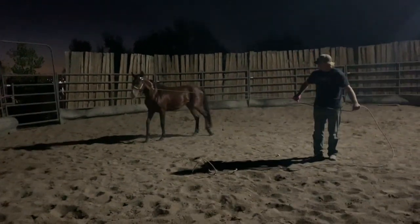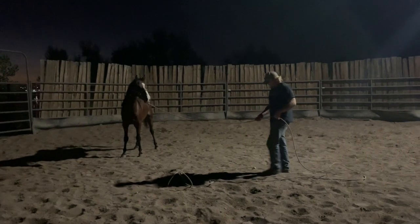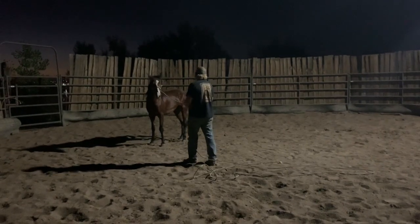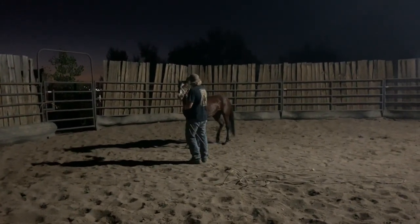So here's the second day, and I just told Luke to go ahead and take that halter off, and I think he did get it off. I don't think he put on another halter this night, but this is his second day working with Rafiki. Everyone else is basically first day.